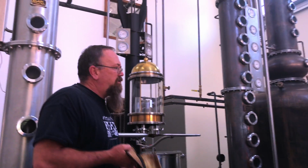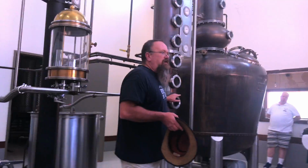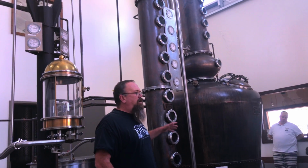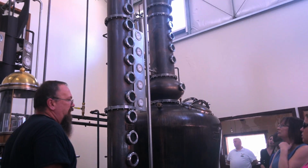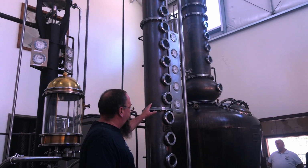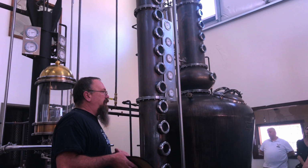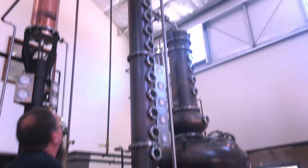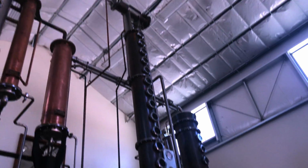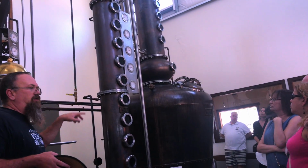Example is when I make vodka. We have a vodka column here too. It looks similar to the stripping column. It's a big copper tube and all it does is vodka. We use our pot still to get the vapor going and we just redirect it into the vodka column, and it runs up and down. That tube is also like 35 feet tall. It has 5 little windows in these sections. There's 4 sections, and the vodka just goes up and down.